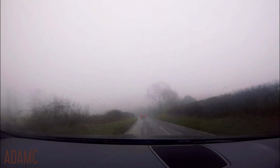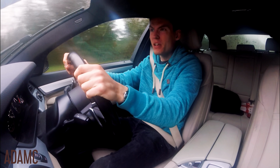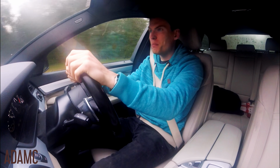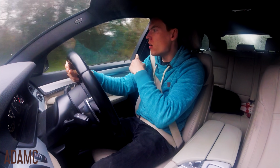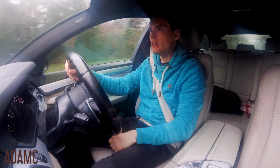So the weather has turned and got even worse, which is fantastic. I'll tell you what it's going to look like today. It's going to be the spitting image of a school car park. All the mummies and daddies picking up their children in their big estate cars. That's what it's going to look like. Oh, RS4 going the wrong way. Oh, I am a little bit late.